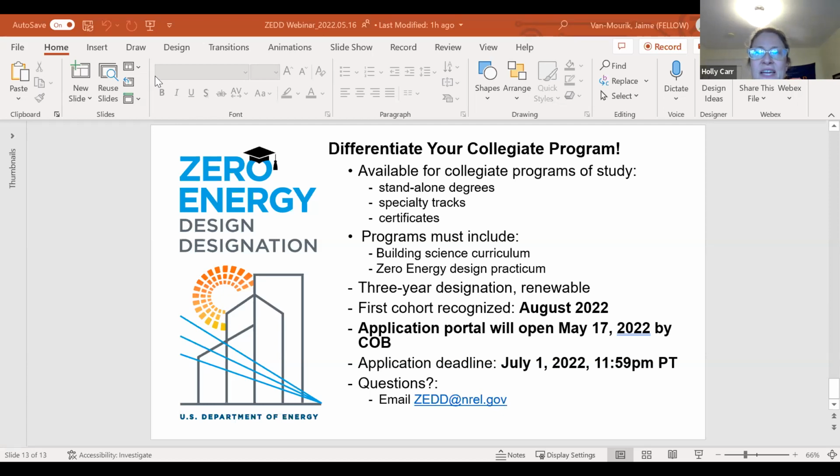Connect with us offline on this for details. But my initial thought is, we're defining zero energy as a structure that produces all of the energy that it uses in a given year within the boundary of the project. And so I think if students are doing a design project, whether it's commercial or residential, that accomplishes that. On the residential side, we have the zero energy ready home standard that provides a lot more detail and requirement on that. But on the commercial side, if we're accomplishing that in the practicum, I think that would meet our requirements. And in the instructions document, as an additional resource, we do have a link to the Solar Decathlon Design Challenge document.